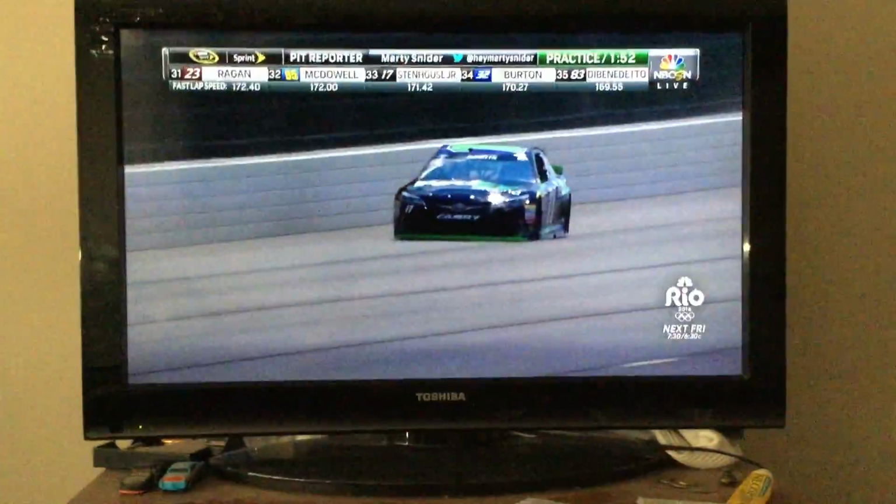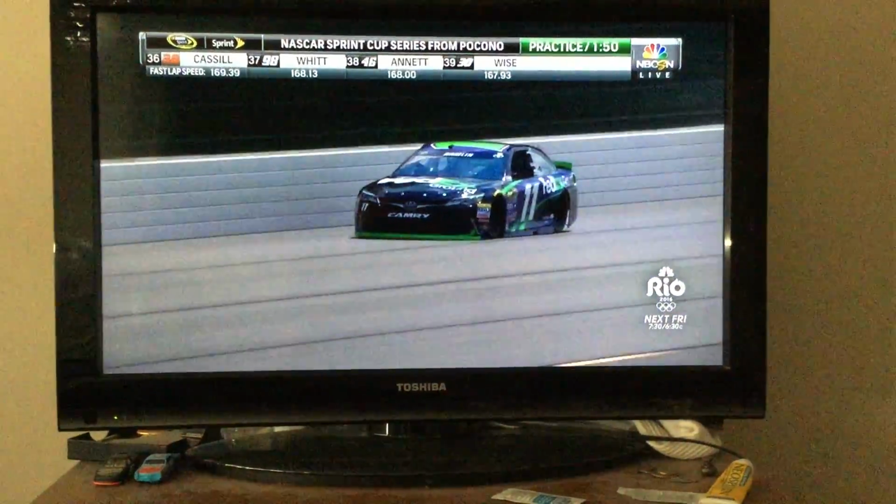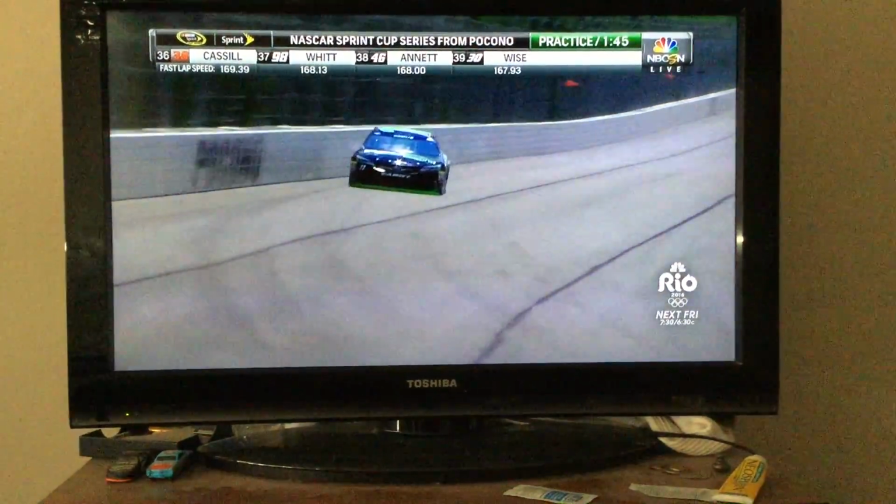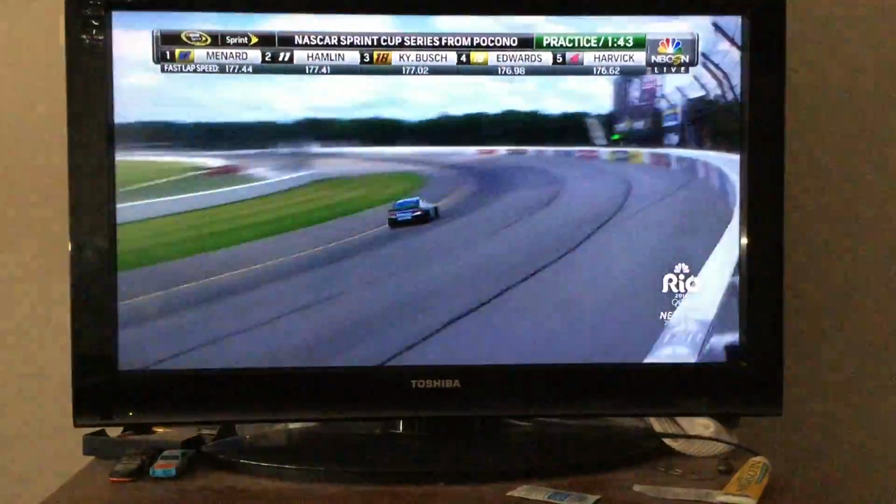Pavement has worn down a little bit. He's gotten better, and Mike Wheeler again telling me this is the best they've been in race trim in quite a while. We'll see with a second qualifying run against Denny Hamlin, currently second fastest in Q trim.